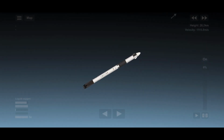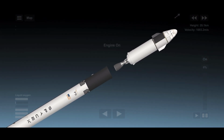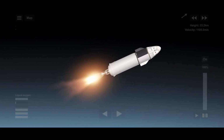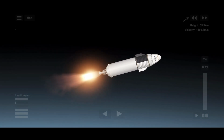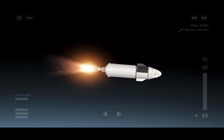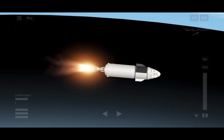Nico? Stage separation. MVAC ignition. And there you heard those callouts and probably saw on your screen, main engine cutoff, followed by stage separation, and then second engine start 1. As I mentioned earlier, we're flying a shortened MVAC nozzle on our second stage.